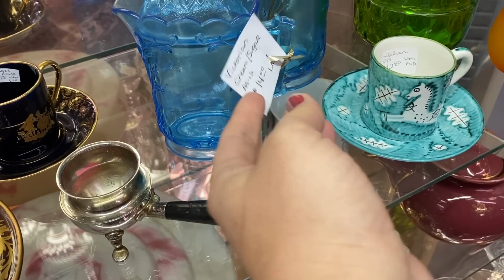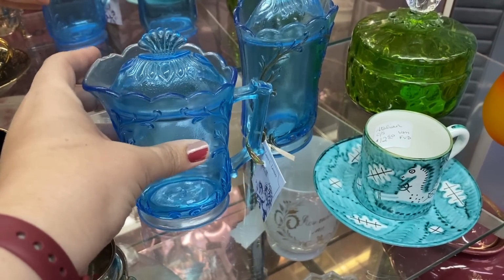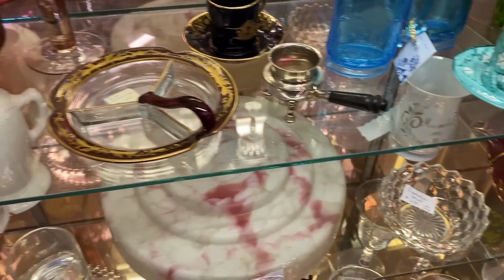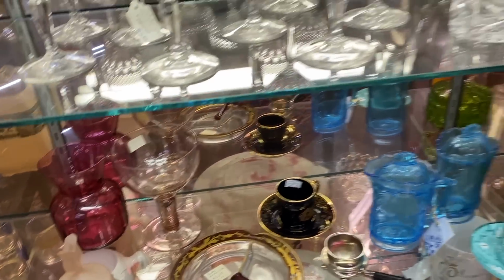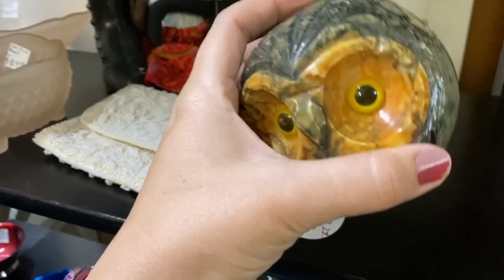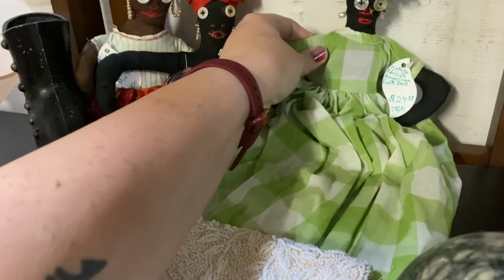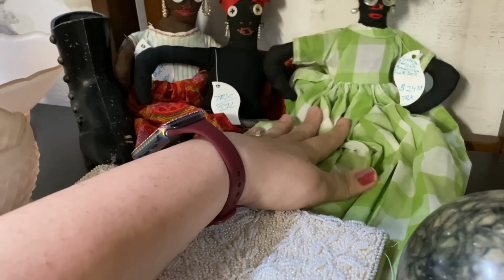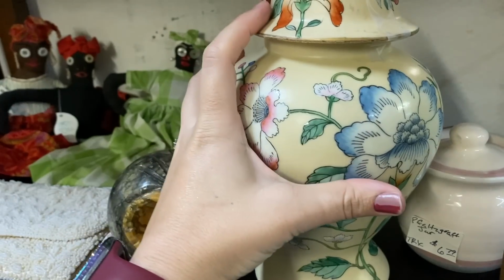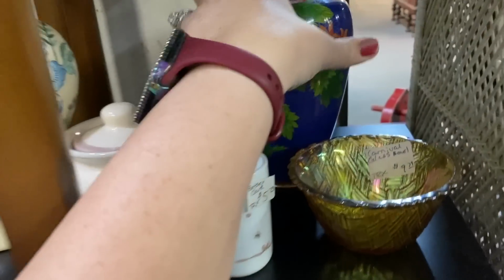$14. As is, Victorian cream and sugar. Oh, it's got a little chip. That's beautiful. Pretty good prices, not too bad. All right. Oh, I had one of these before. These are really cool. They're made out of a little stone. These are great. Little handmade dolls. We have a ginger jar, probably from the 80s. Beautiful enamel.